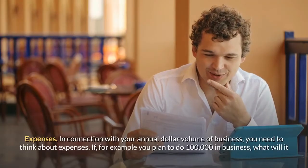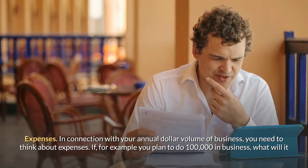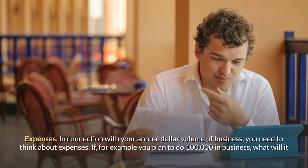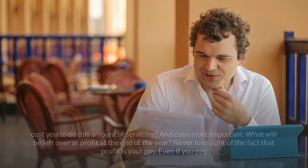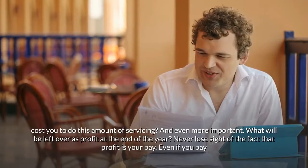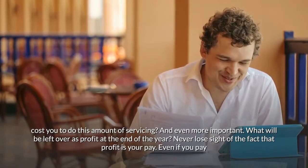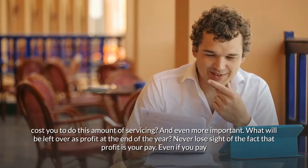Expenses. In connection with your annual dollar volume of business, you need to think about expenses. If, for example, you plan to do $100,000 in business, what will it cost you to do this amount of servicing? And even more important, what will be left over as profit at the end of the year? Never lose sight of the fact that profit is your pay.